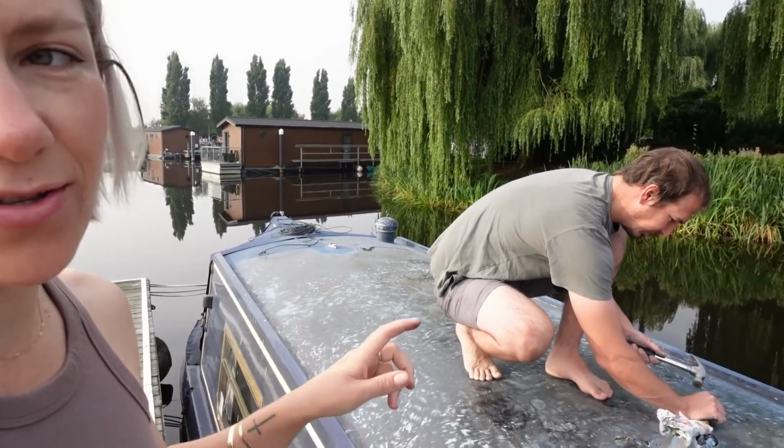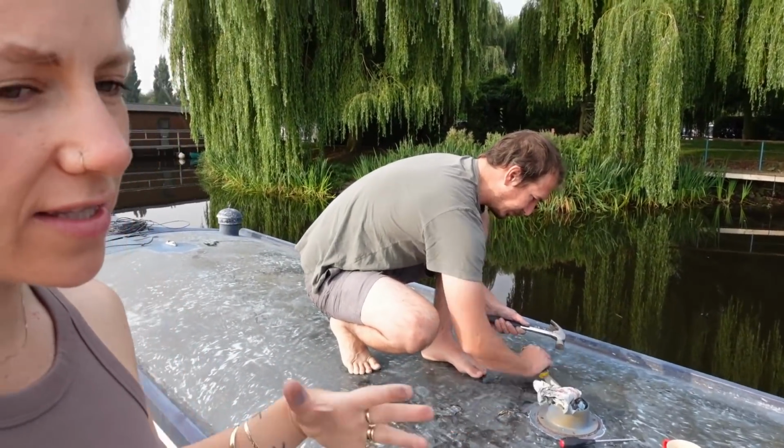Final rounds on the last of the grinding. So Paul is just removing all the little vents, all the little screws and things, and then just those finer places to grind around is what's going down today.